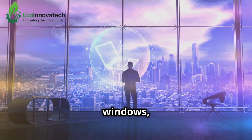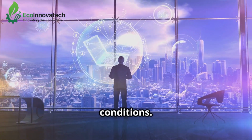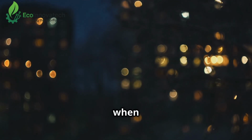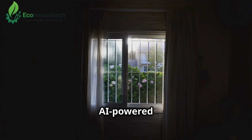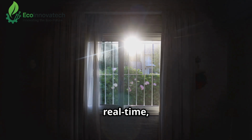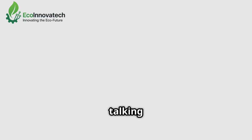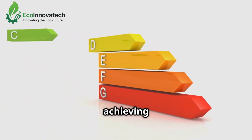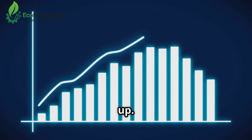And these aren't just any windows, they're smart windows, powered by AI that constantly adapts to changing light conditions. Think about it. Even on a cloudy day, or in the evening when the sun's down, there's still ambient light filtering through. These AI-powered windows can actually tweak how the quantum dots absorb that light in real time, squeezing out every last drop of potential energy. We're talking about boosting efficiency up to 15%, which is double what they were achieving back in 2023. That might not sound like much, but it adds up.